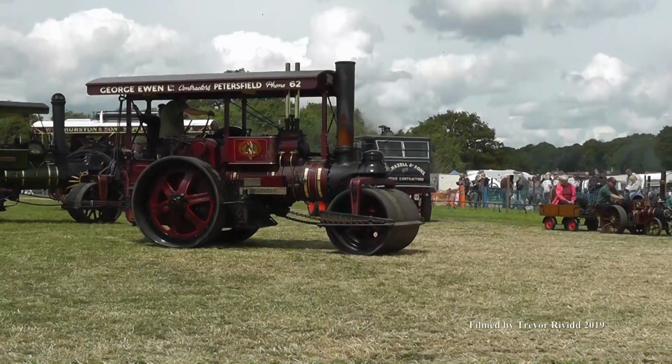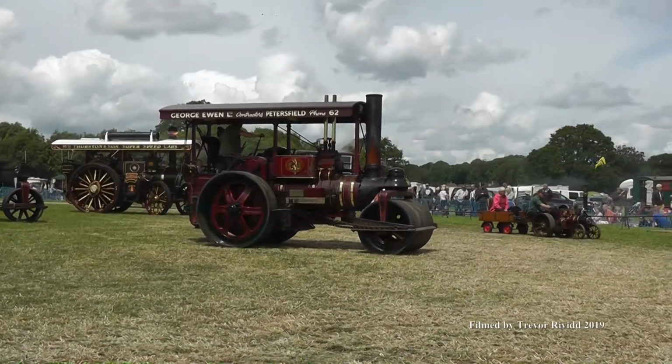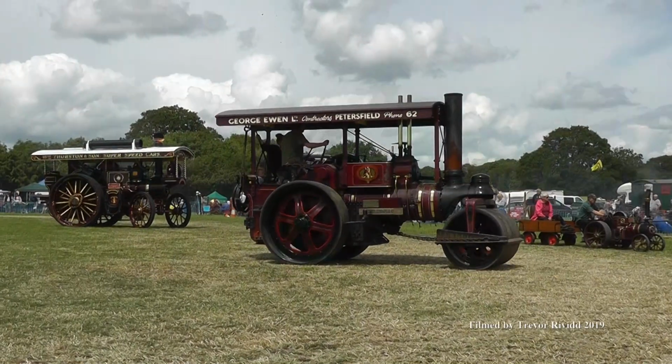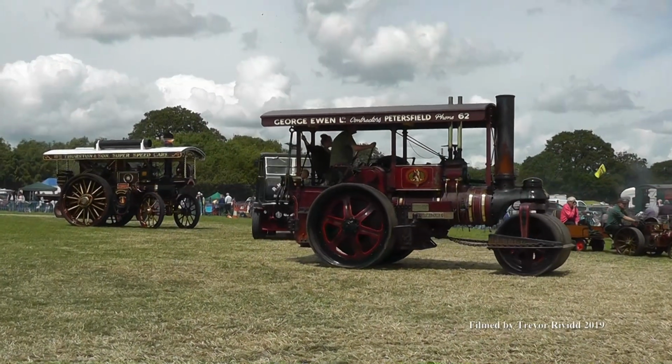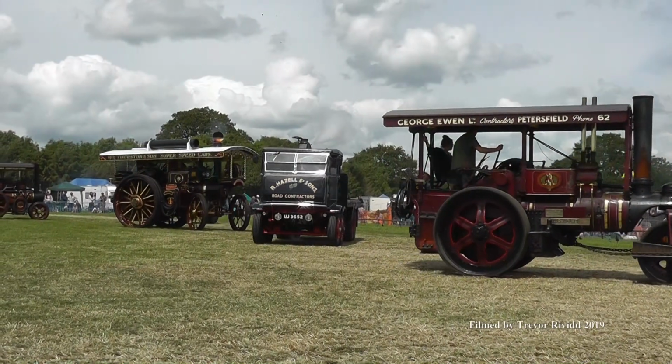So the engine's actually going backwards at the moment, that's the way you travel on the road, so you can see where you're going as opposed to having quite a lump in front of you. So the engines are all just starting to line up.